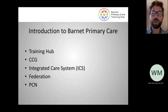The Federation is a group of GP practices which pool their resources in order to provide certain services that are more efficiently delivered at scale. For example, extended access services, the pharmacy-led anticoagulation service, and the Diabetes Quality Improvement Service team. And the Federation works closely with the Training Hub.